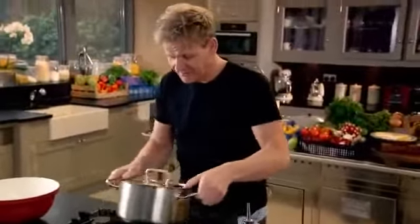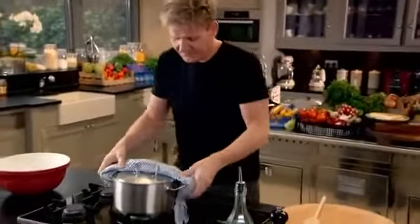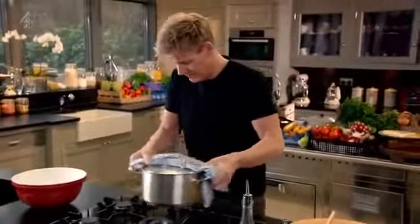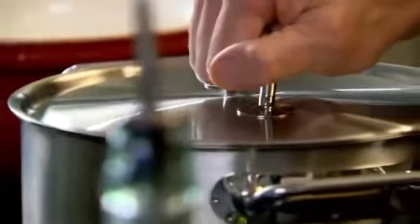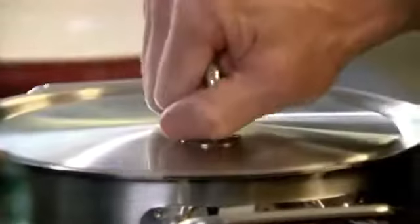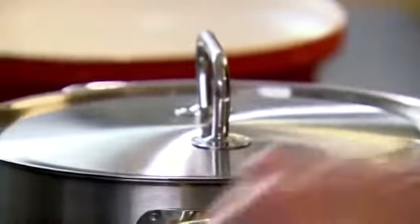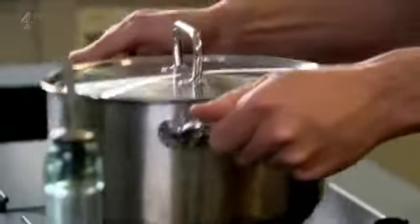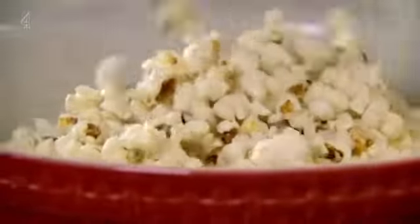Delicious. Just a little shake of the pan. Get it going. And then lift that lid at your peril. Whee. See? It's a very exciting pan in there. And when all that little pitter-patter stops, you know your popcorn is cooked. Nice. You could eat it fresh from the pan, but I've got another plan.